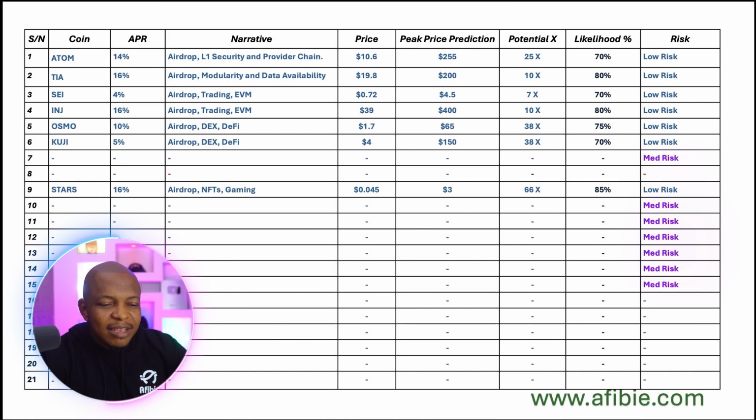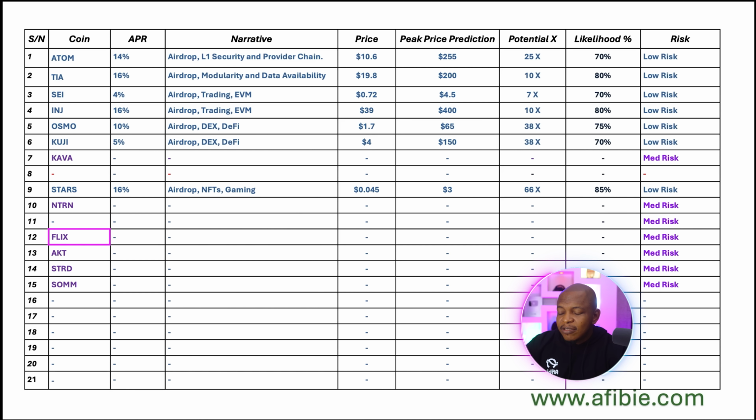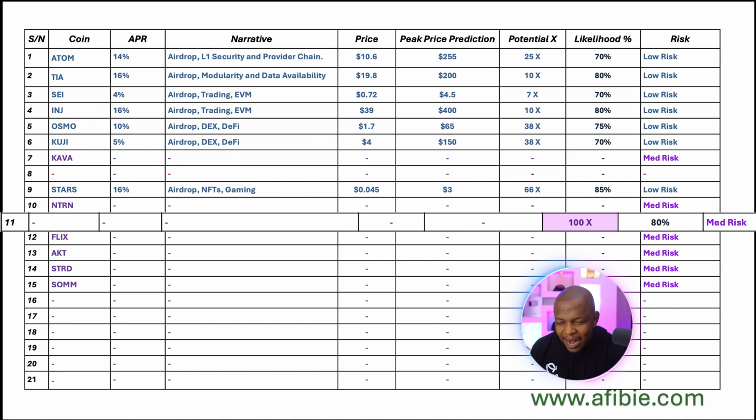The next category is medium risk coins. Now, in this category, I have Kava, Neutron, Flux, Akash, Stride, and Sommelier. And one of these coins, I believe, will do a 100x. And I am 80% convinced that it's going to do this.